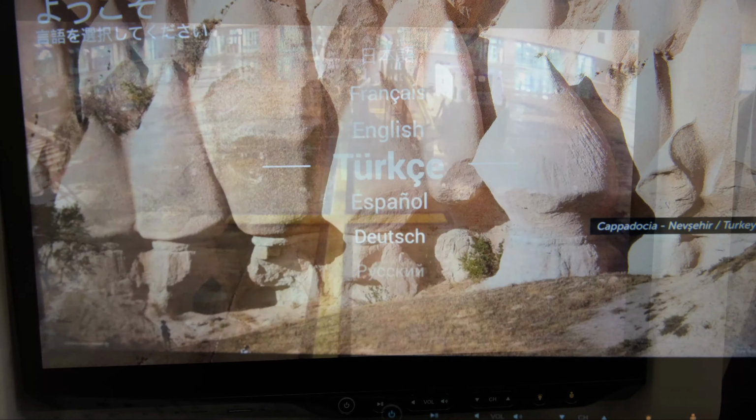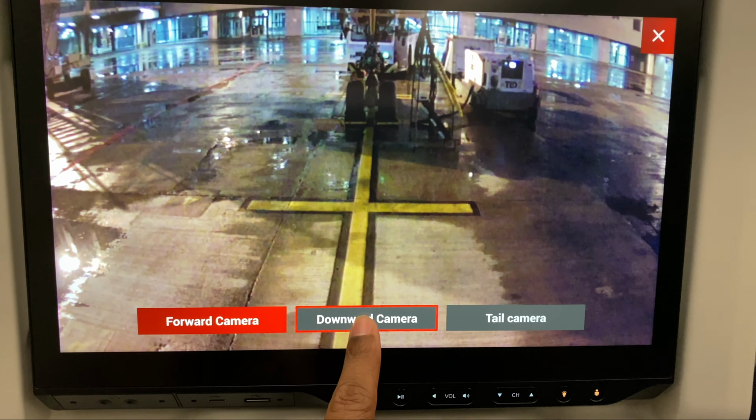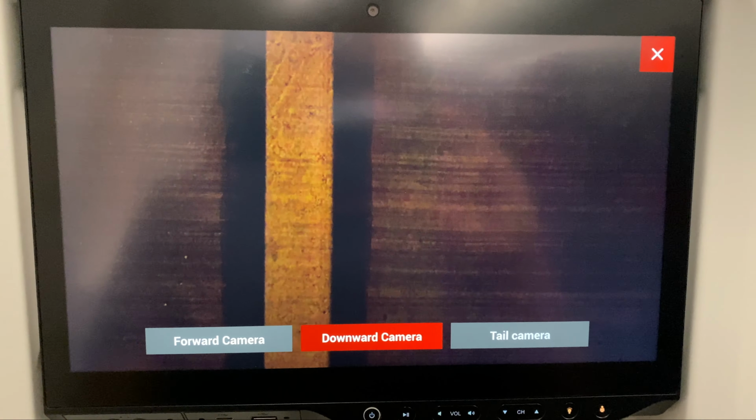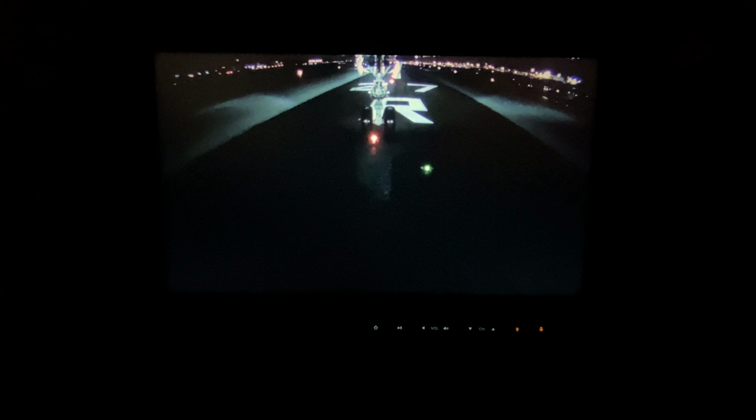Huge in-flight entertainment screen. Charging wise, they only have USB ports in the actual screen itself. The A350, they don't have any actual plug outlets. You can see the excellent cameras here, as you've got a front view, a down view, and the tail view, as you see there. So I'm gonna let you enjoy the takeoff from the video cameras on the tail view, and I'll be back with more about this flight in a minute.